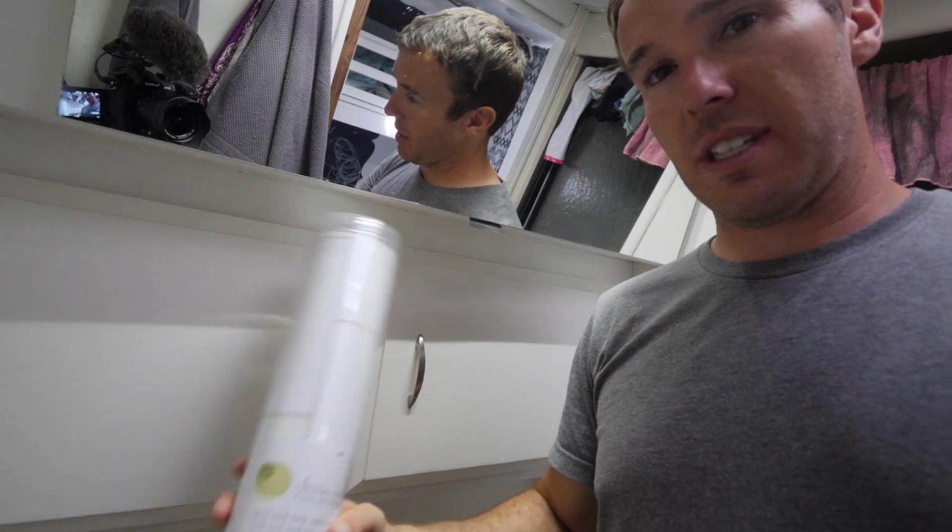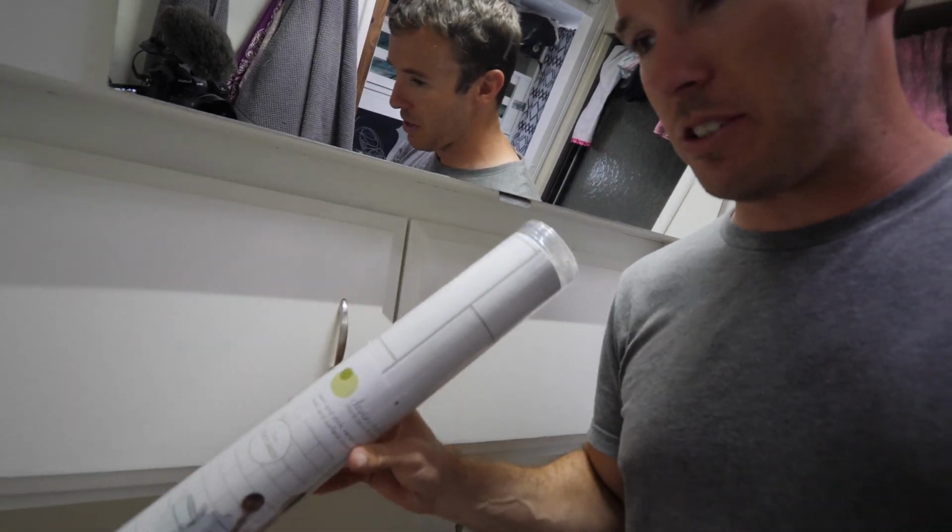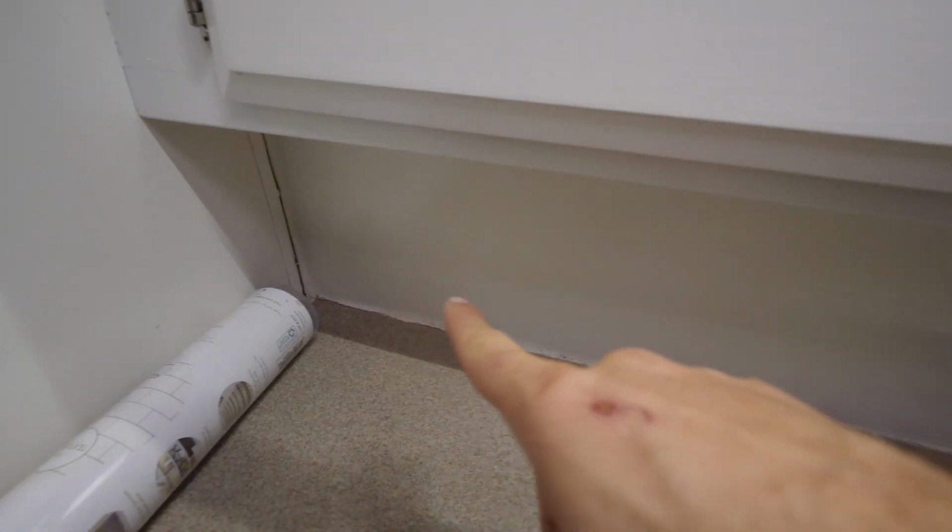Project number 2 is in the bathroom. Marissa's got this tile paper stuff, which I think will be easier because at least it's a one stick and be like a backsplash that goes all through here. Let me see how this one goes.